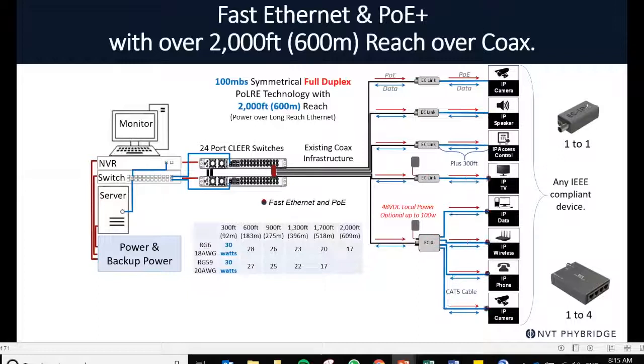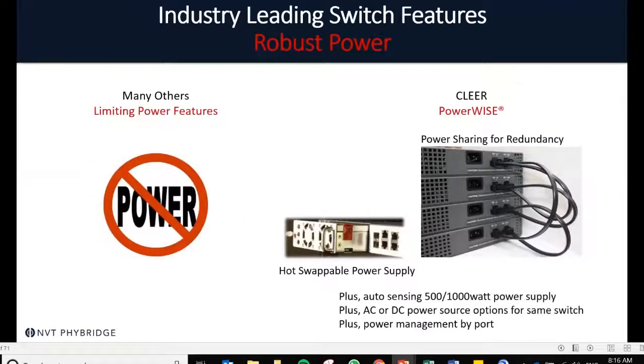There are going to be cases where, depending on the distance, let's say you are using an outdoor IP camera and the power consumption is really high, you might need to add some extra power. You're going to be able to do that with an external power supply to deliver PoE at the camera end. Okay, so what I told you before, power-wise, it allows you to rack, stack and daisy chain up to 4 of those switches to act as backup power and to balance the power.